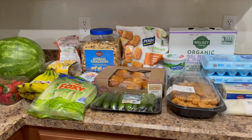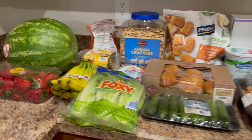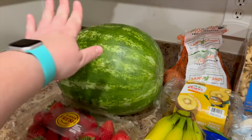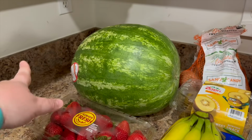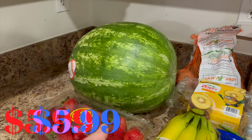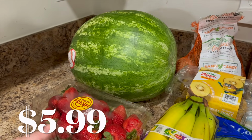All right, my friends, here's our little humble BJ's haul, but I'm excited to tell you what we're planning over here, okay? Let's start with produce. I got a huge watermelon. This is one of my favorite ways to stretch a budget right now because watermelon produces so much and they're only like, I don't know, $6.99 or something like that.